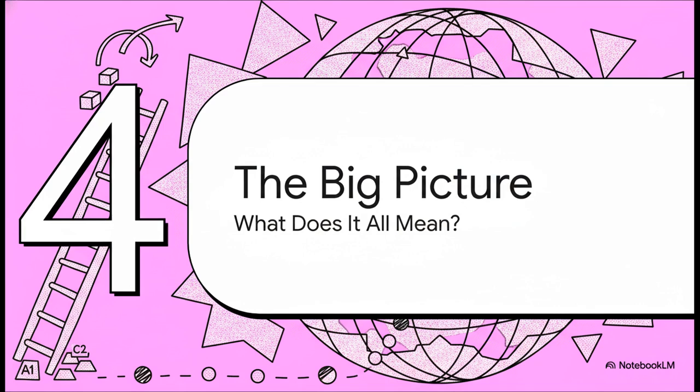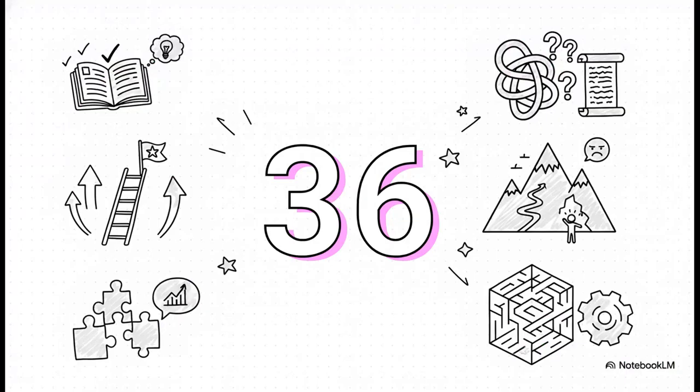Okay, so we've climbed this whole ladder all the way from A1 to C2. Let's just take a breath and step back for a second. What does it all mean? What does this journey really represent? Now, the full quiz where these examples came from has 36 questions in total. As we walked through these together, think about it. Which levels felt easy, comfortable? And where did you start to feel the challenge kick in?